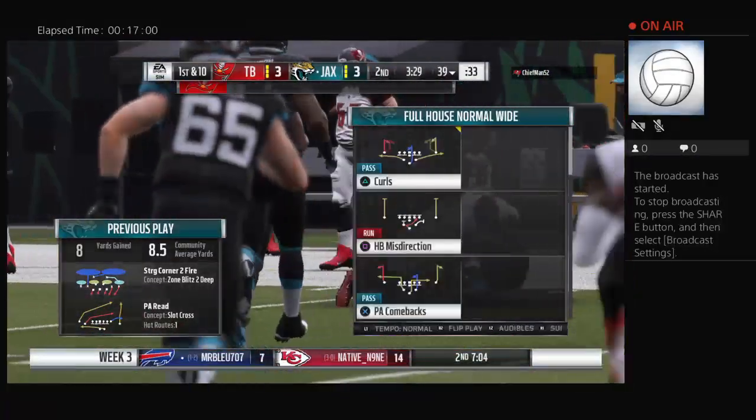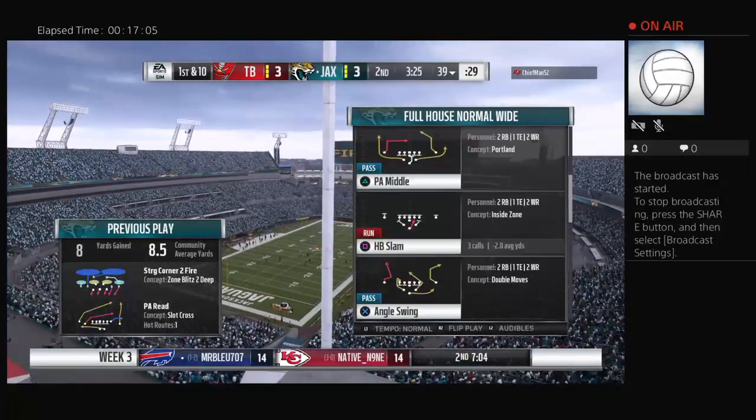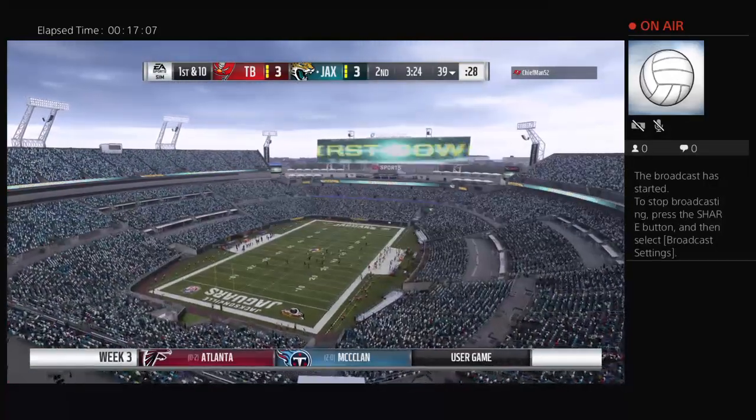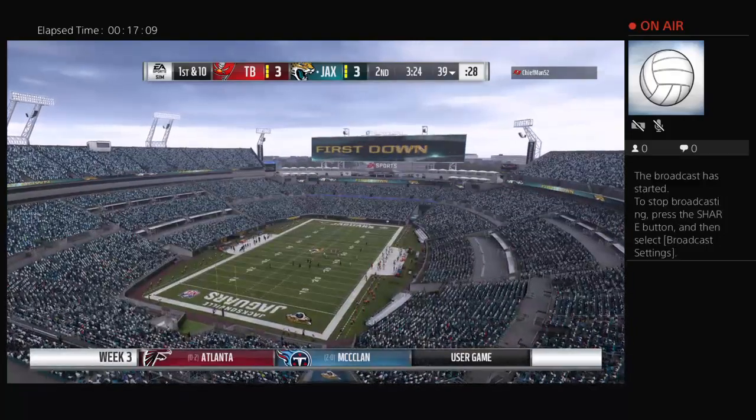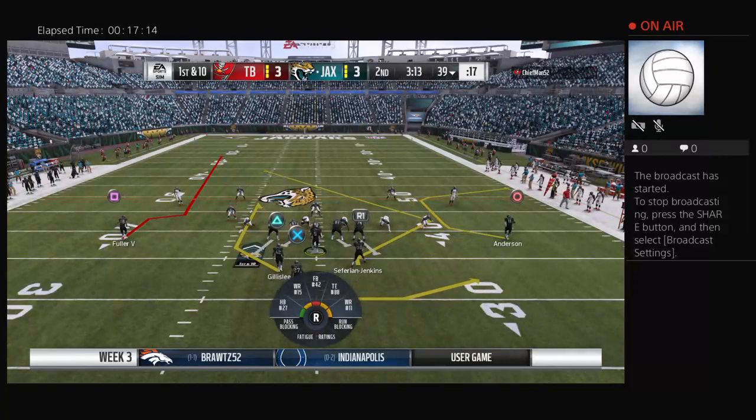Well, that was a pretty favorable situation there. What would you call that? 2nd and manageable? Smart play, too. Didn't force it downfield when he didn't have it. Just checked it down, let him get the first down, and that's exactly what he did. So from the 39 now, they'll come up on a 1st and 10.